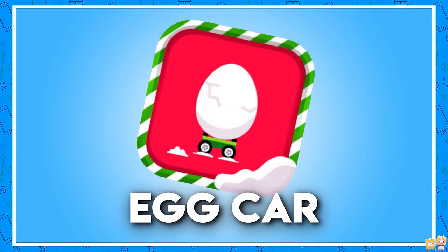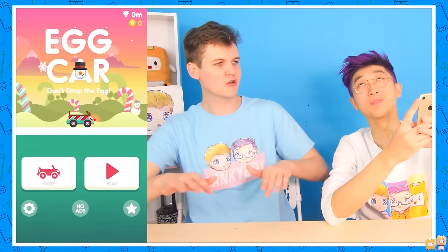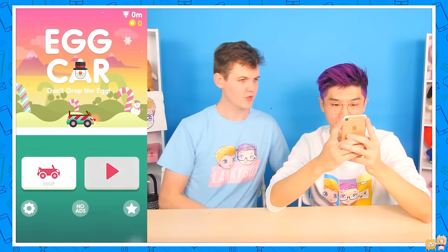Egg car. Now, this game looks very easy on the surface, but it's actually really challenging. Okay, what do you do? So, in this game, you play as a car, and you have to go through and race without dropping the egg. Okay, don't drop the egg. Here we go. Okay, click play. Okay, you have the egg in your car, and you immediately lost.